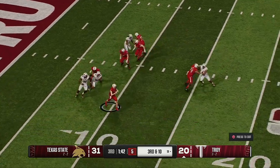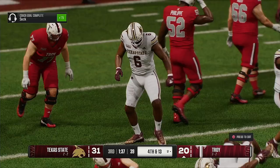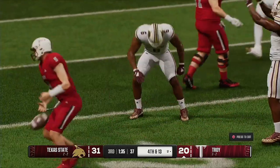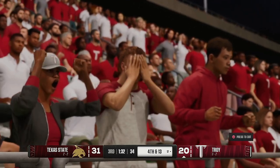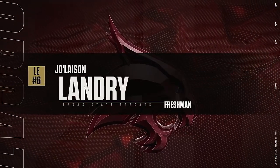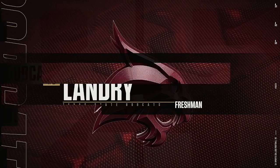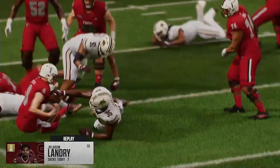Trying to get to him. Escaping, and the heat will get home, and the quarterback goes down at the 17. Quarterbacks don't have high completion percentages from their backs. It's been really hard for this QB to get in any kind of rhythm. We've got to change something up here. We've got to do something different, because right now it's just a sack party.